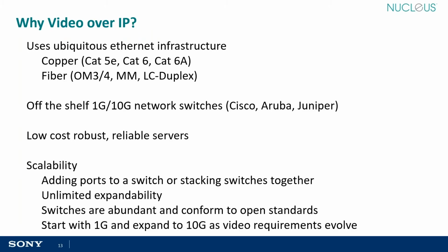So why video over IP? As I said, it is ubiquitous. There's a couple of different flavors. There's copper. Existing, older hospitals will have copper. In new builds, they're typically putting in fiber. NUCLEUS can handle both of those formats.